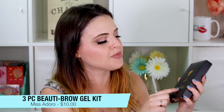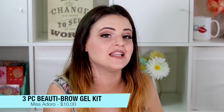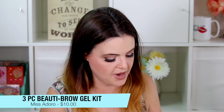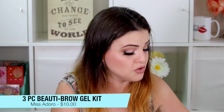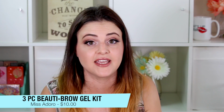But anyway, Miss Adoro, this is the 3-piece Beautiful Brow Gel Kit. And this is another thing I'm wearing that I forgot to tell you. It is a lot like the Anastasia Dip Brow, but it's creamier than the Dip Brow, which makes it just a little bit harder for me personally to work with. You just have to be very careful with how much you use because this is some potent stuff, girlfriend or boyfriend. So I've used this twice and so far really enjoying it.